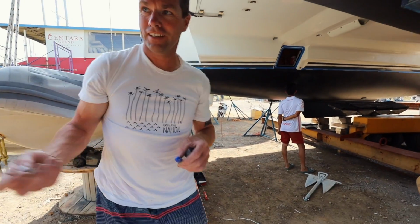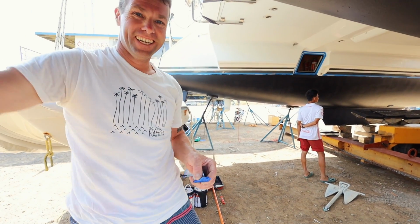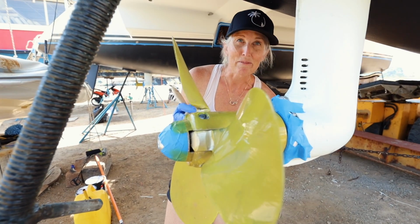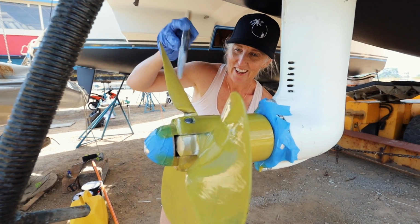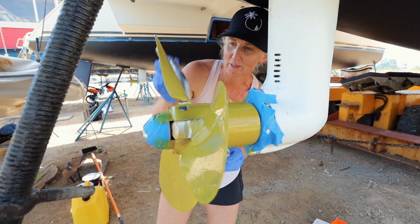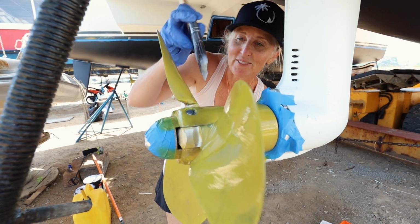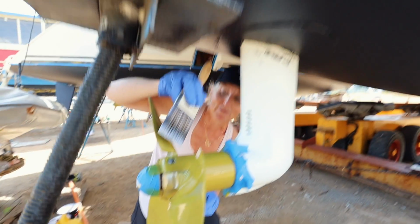You know what else is funny? I haven't actually hooked up the steering yet. And our engines don't run. We'll figure it out. So the idea behind this prop paint is that it's so slippery, nothing can stick to it. I don't know, it kind of feels rubbery when it's all done, so I don't understand the slippery factor, but slippery, rubbery, it's kind of cool stuff. And it's yellow/gold, white sail drive and a black bottom.